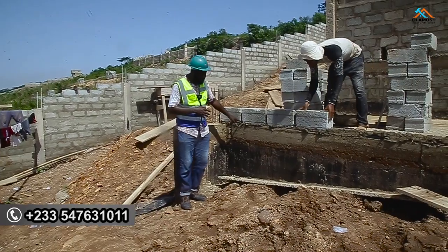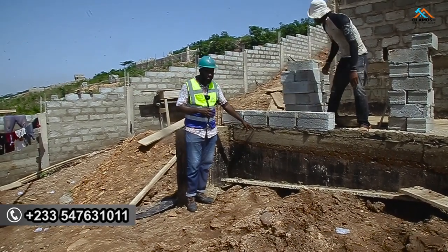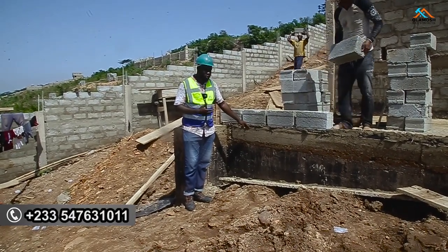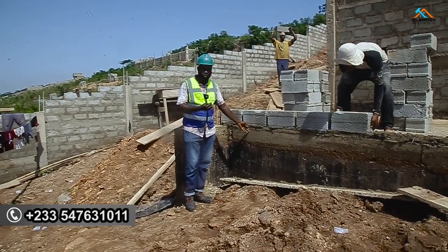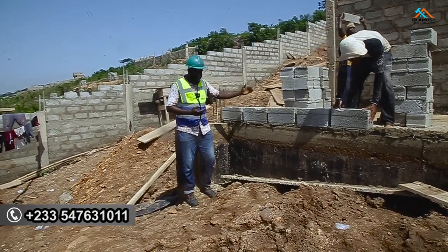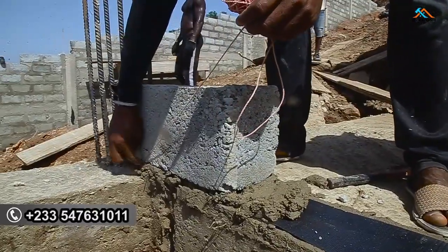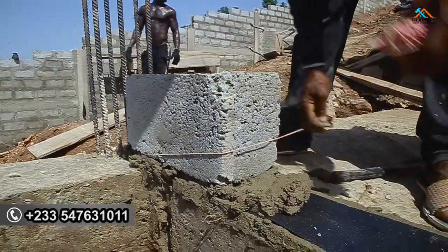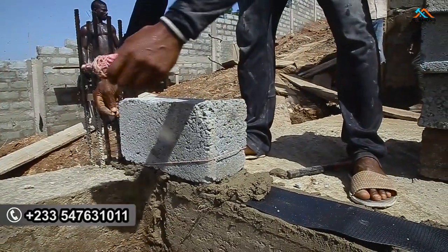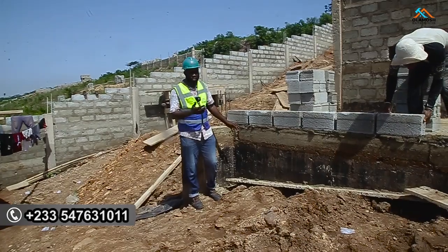Now, what the DPC is going to help us with is for the concrete itself. The concrete will always be cold, and in the near future it has a tendency of producing moisture. We need to prevent dampness from the wall of the structure. So this DPC over here is going to help us retain the firmness of the structural integrity of this project itself.